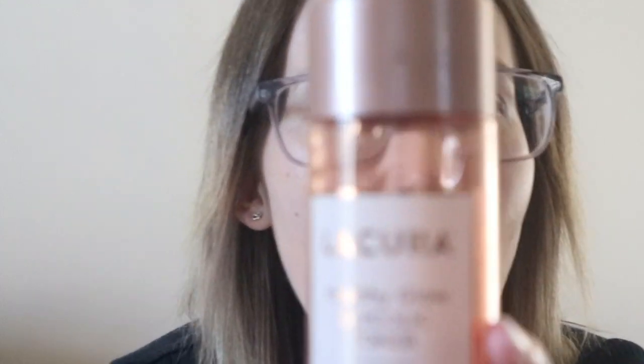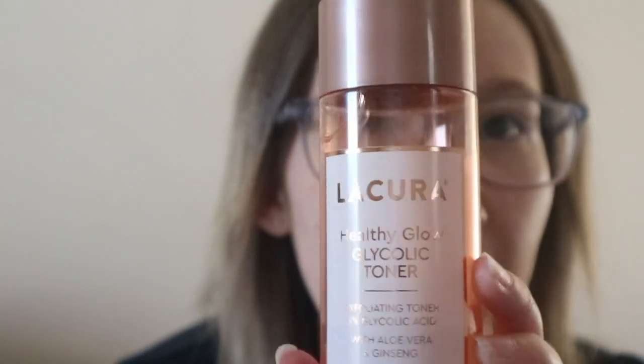So the first thing that we're going to jump into is my favourite skincare product. At the moment, I have been loving this one so much. It's very, very affordable. You can literally get it from Aldi, which is where I got mine from. And it is the La Cura, I don't know how to pronounce that brand. L-A-C-U-R-A. So I apologise if I'm saying it wrong. If it's wrong, I do apologise.